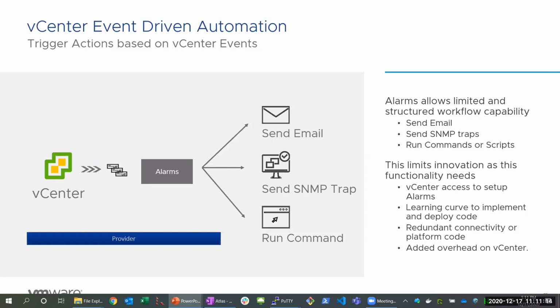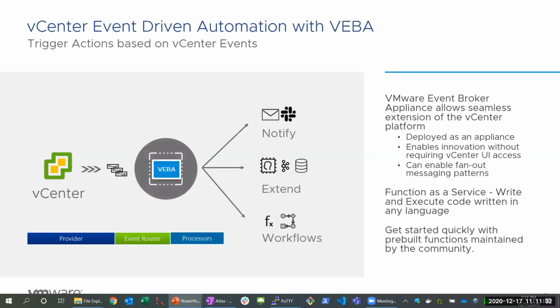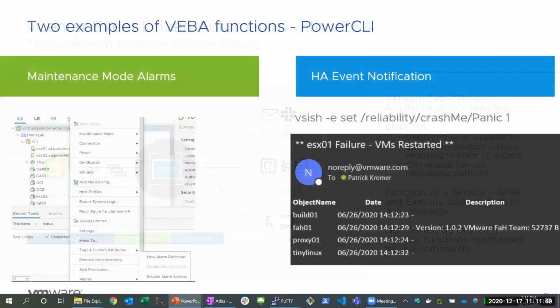And in the product line that I sell, VMC on AWS, you don't even have access to that area. You can't send an email, you can't send a trap, you can't do any of that. You're locked out of that area of the vCenter UI. So what VEBA does, this open source Fling that we're working on here, is it monitors the event stream. It monitors all the events that fire on a vCenter, and you can react to them programmatically. You can write your own function, or you can use existing functions that are already baked into the product.